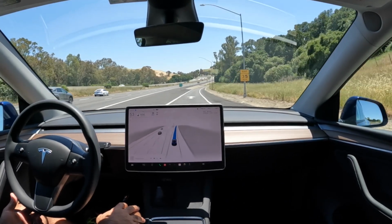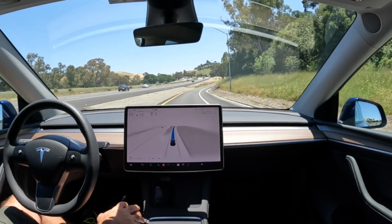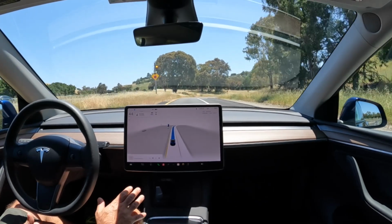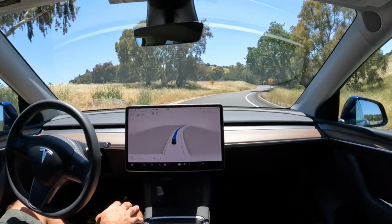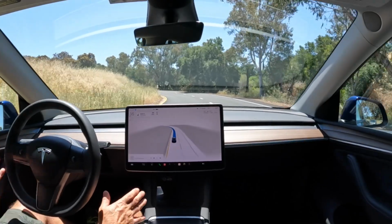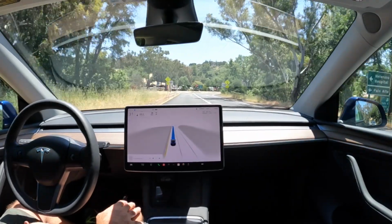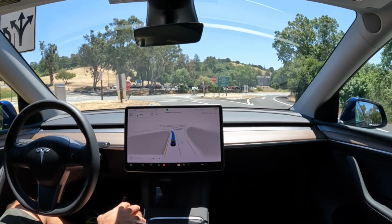So far so good. Pretty straightforward. Got over the 2 lanes there. Really, the only thing was getting off the freeway back there where we got in front of that white truck, but nothing dangerous. I wouldn't even say I had to intervene in any way. I haven't intervened for anything this drive. Just would have liked to see it be a little bit more kind to that driver, but other than that, this is going beautifully.